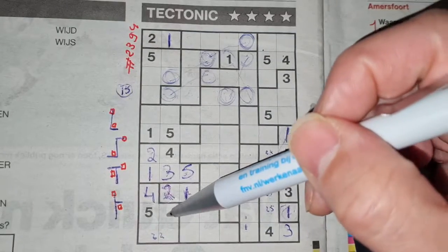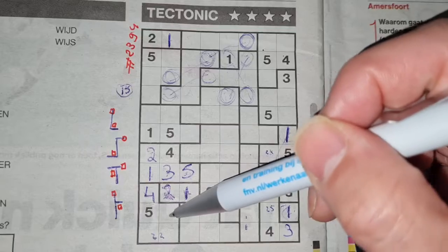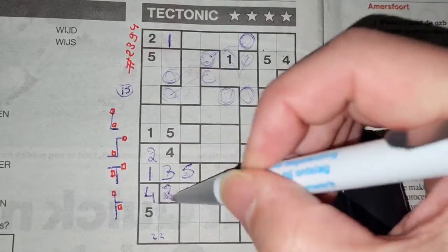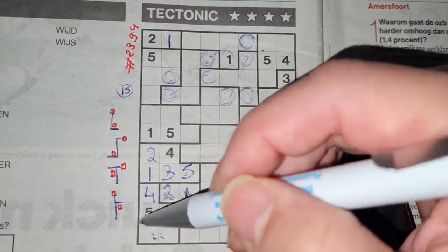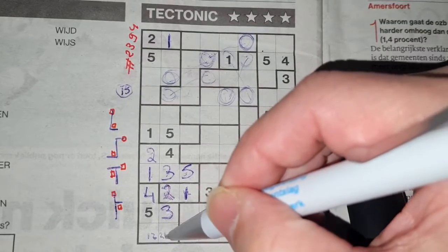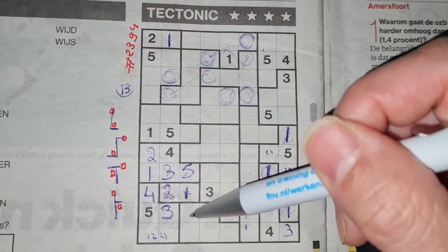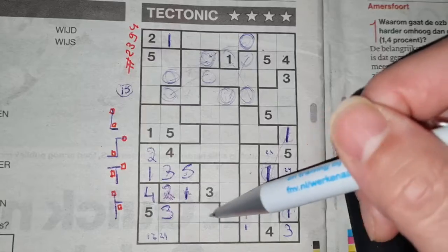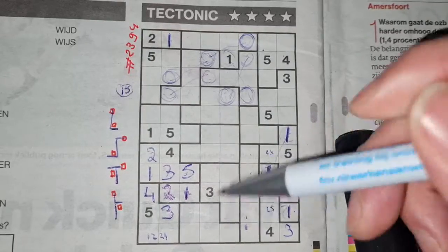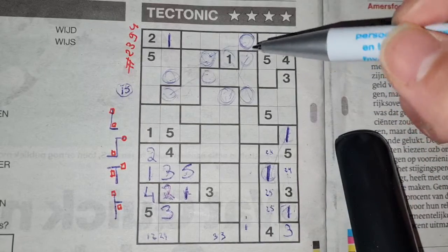I think this box should be a 3, because it cannot be a 1, cannot be a 2. Should be a 3, cannot be a 4, cannot be a 5. Yes, definitely a 3. So two numbers left, the 2 and the 1. Let me mark those two numbers. Alright. These two boxes cannot be a 3. But also these two boxes cannot be a 3. So the 3 could be here, could be there. Alright.